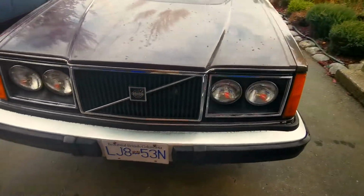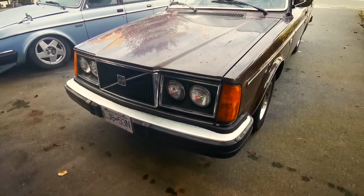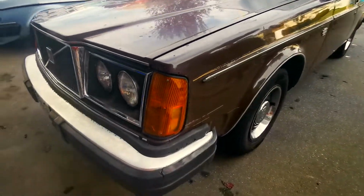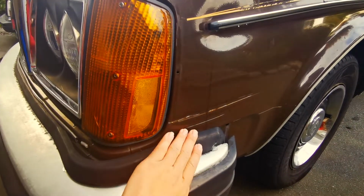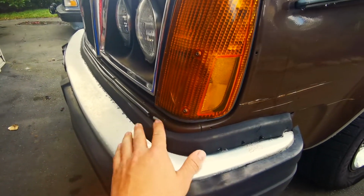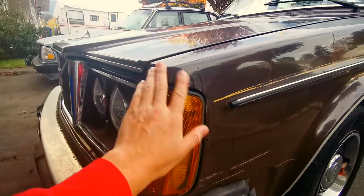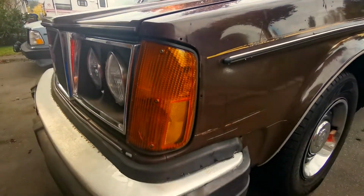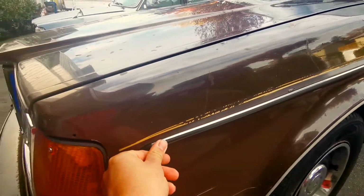So overall it's pretty clean, but there are some bad points to the body. As you can see here, they did hit something at some point. This trim, I actually have the trim piece, it came with the car, but it is not on the body right now obviously, and it is a little bit bent. Same with this.